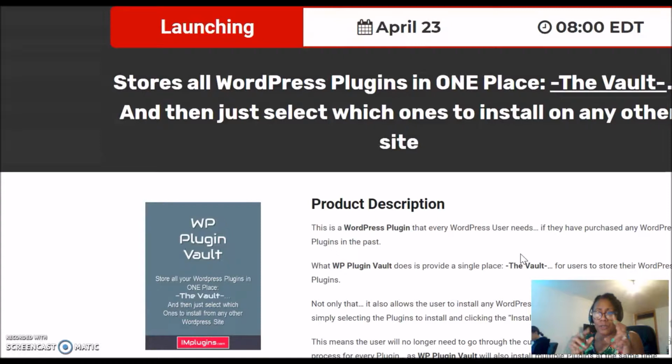Fabulous. You don't have to go looking for them every time you create a new website and you want to use the same plugins that have worked for you on the other sites. I know, because I've often found myself in that quandary. I try to figure out, oh my God, what did I use again? How do I find it? Where have I stored it? Well, with this plugin, it just takes care of all of that.